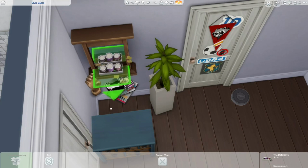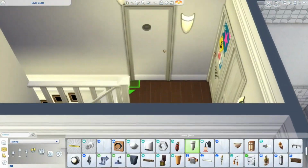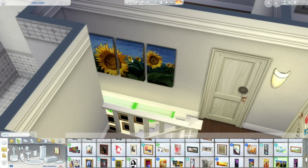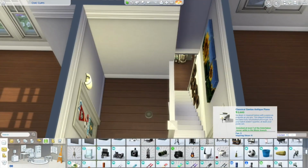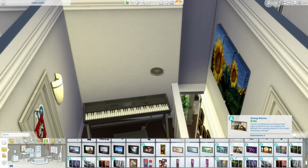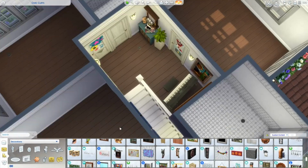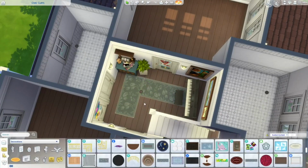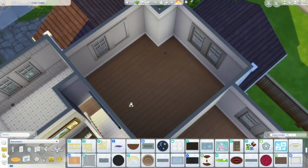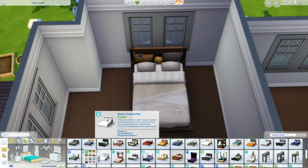But now we are moving upstairs, at least I think so, depending on how much this voiceover syncs up. I was really happy to use those doors leading into the kids' rooms. One is a teen and one is a kid, but you can have kids in both of them or teens in both of them. I think age doesn't really matter. Anyway, I really like those doors.